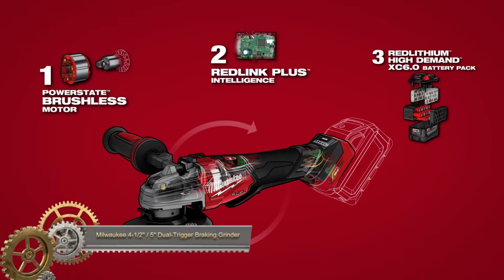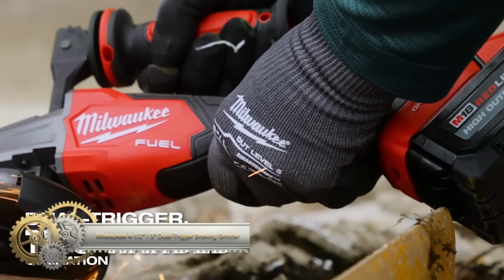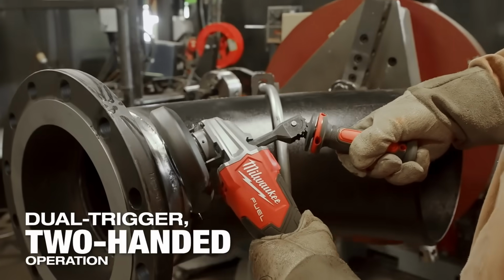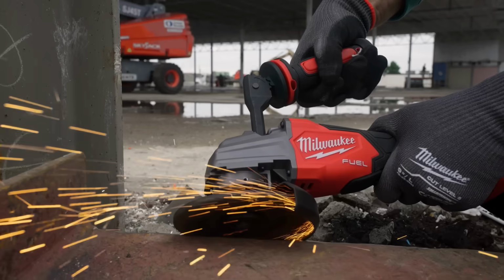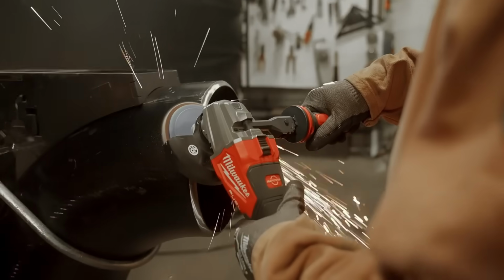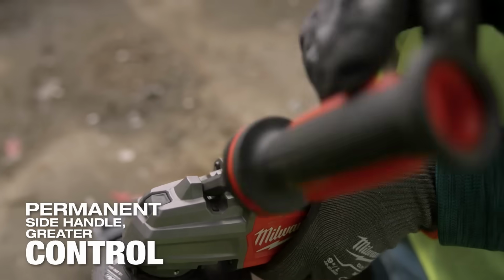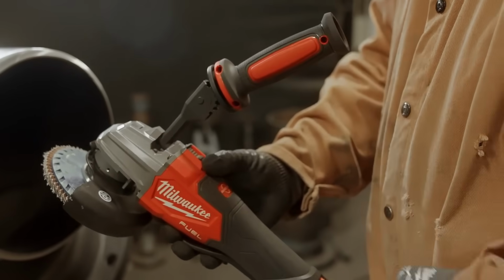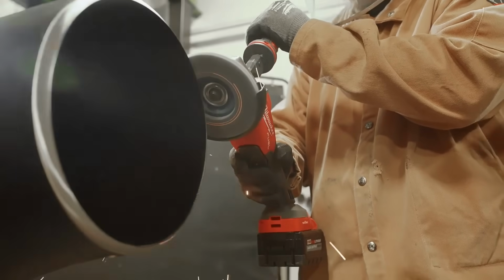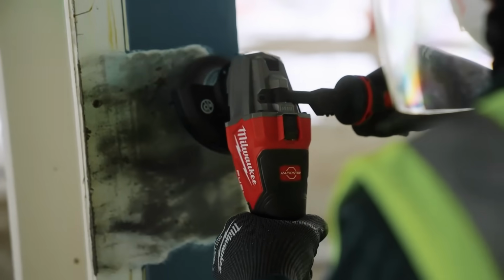The Milwaukee M18 Fuel 4.5-inch, 5-inch dual-trigger braking grinder revolutionizes angle grinders with dual-trigger activation for heightened safety and a 15-position permanent side handle enhancing control. Boasting auto-stop kickback control and rapid stop braking, it effectively prevents severe kickback and halts accessories in under 1 second. With a 4-mode variable speed, it offers superior control across materials.